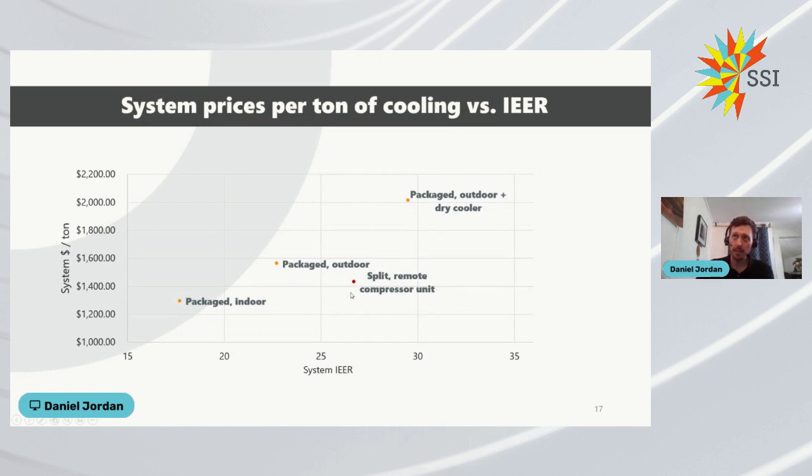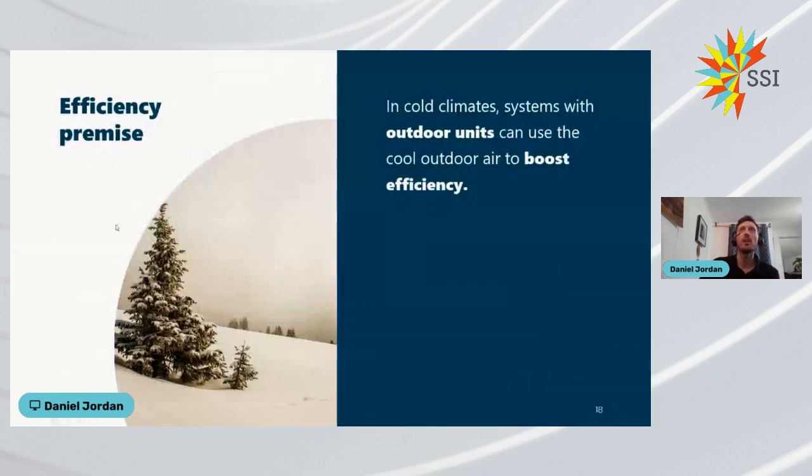But the reason I have it red is because of the GHG liability that I mentioned earlier. So I've got maybe 5 or 6 minutes. I'm going to move on. I'd be happy to answer questions about incremental costs. But the efficiency premise behind a lot of the industrial process cooling that I see in Vermont is that in cold climates, systems with outdoor units can use cool air to boost efficiency.